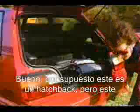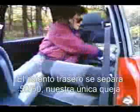And how about that interior? Well, this is a hatchback, of course, and this one gives you plenty of room and a cargo cover. The rear seat has a 50-50 split. Our only complaint is that it doesn't fold completely flat, but there is adequate leg room for rear seat passengers, plus these nifty pull handles on the seats. Up front, the cabin has an even roomier feel.